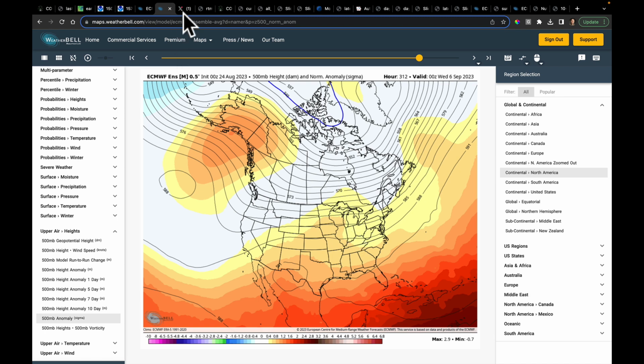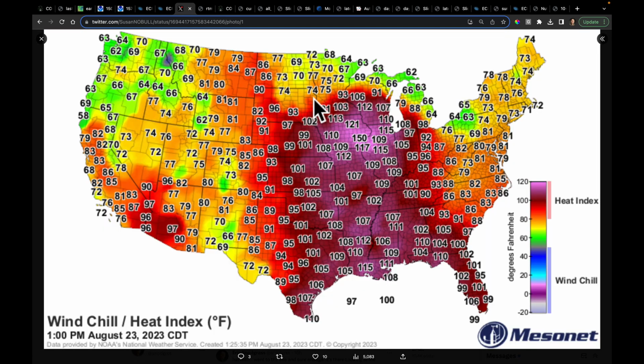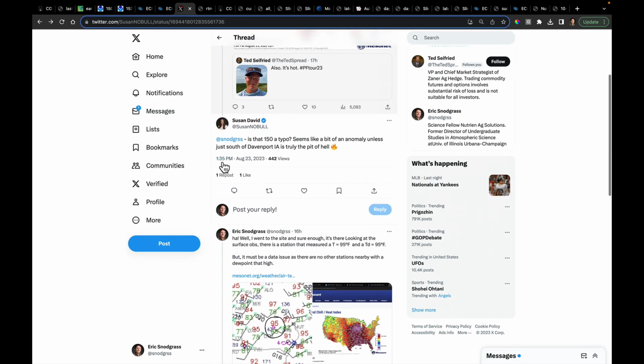Now, speaking of warmer pattern, yesterday I got a tweet from Susan David. Love following her. She's brilliant. She does some great work in the commodity space. She's a good one. But she asked me this question. She says, Snodgrass, is that 150 a typo? So I went in here and I clicked on the map that she showed, which comes from Oklahoma. And what she was referring to was the heat index, that's the map here, and this 150 that's right in this area. So did a little digging, just trying to get a response back to her.